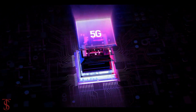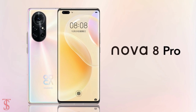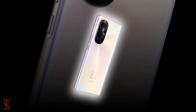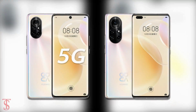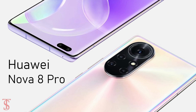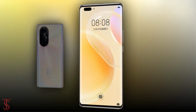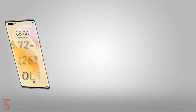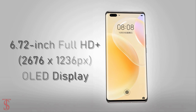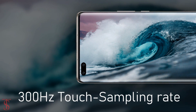Huawei has launched two new flagship 5G devices under Nova series in China called Huawei Nova 8 and Nova 8 Pro with a unique camera module. Both of these devices share quite similar design, but among these two, the Huawei Nova 8 Pro is the higher variant with more features. Talking about the specifications, the Huawei Nova 8 Pro features a 6.72-inch Full HD Plus OLED display with 120Hz refresh rate and 300Hz touch sampling rate.